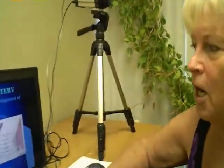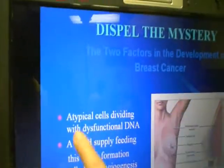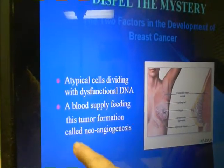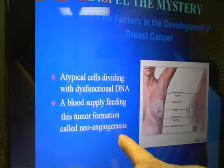Okay. So I always like to dispel the mystery about breast cancer. You know, sometimes people just think it's this horrible thing that comes and sneaks up in the middle of the night and gets you. But it's not. Most of it is years in the making, and it's years of compromised immune system and stress factors that cause it. So let's take a look here. There are two factors in the development of breast cancer. One is atypical cells dividing with dysfunctional DNA. And the second is a blood supply feeding the tumor formation called neoangiogenesis. That's a new blood supply that develops around feeding a tumor.